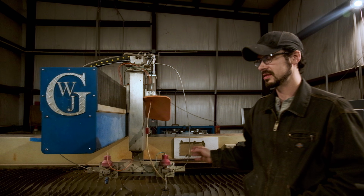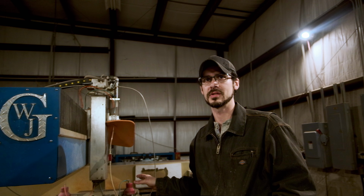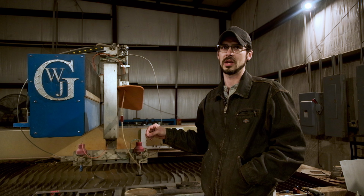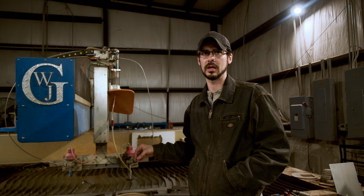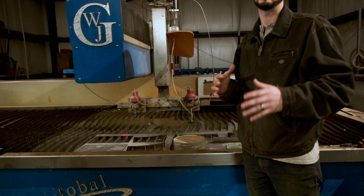So the water jet technology uses a stream of hyper-pressurized water. This machine is 60,000 psi, and it basically is a hyper-erosive process. So we're using an extreme amount of water with an extreme amount of pressure mixed with an aggregate to cut multiple materials, and it offers a non-heat affected zone, and that means that it does not distort the material with stress like from a plasma cutter or laser cutter.